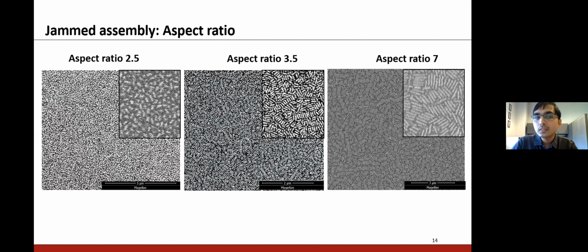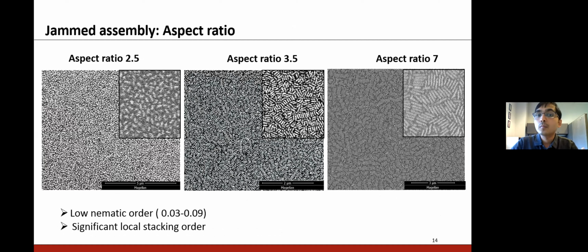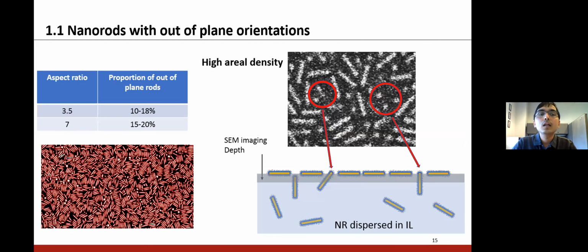And we can then study this same process with different aspect ratios to understand how much order we get if we change the shape of the particle. And we observe that we get more local order when we have higher aspect ratios. And we can calculate different order parameters by identifying the position and orientation of each and every particle.